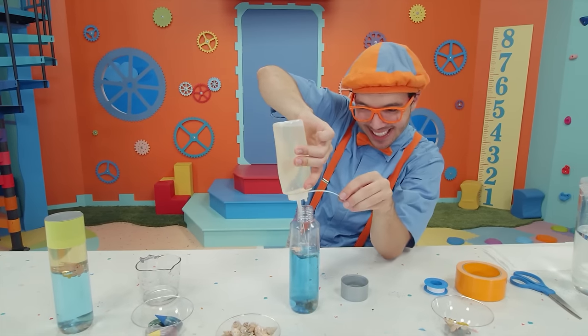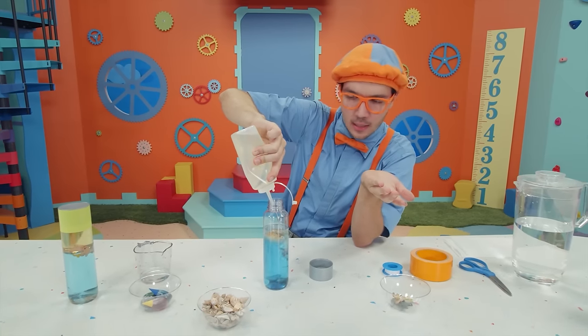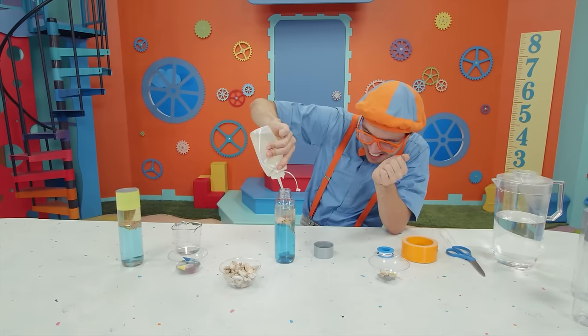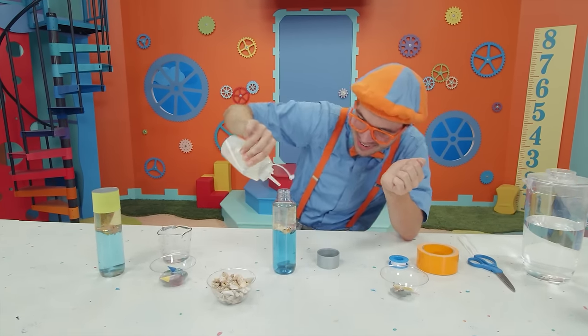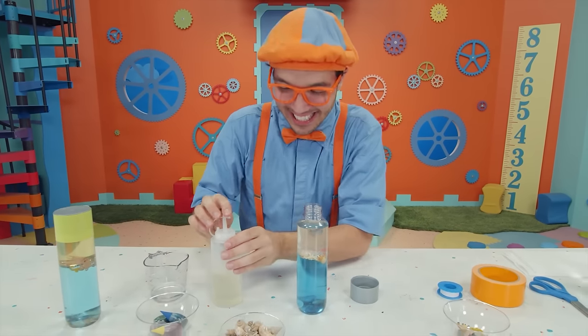Whoa, look at it go. The oil's gonna help make lots of bubbles, because oil and water, they don't like to mix. Almost to the top. Almost to the top. Whoa! We're almost done. This looks amazing.